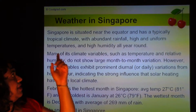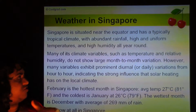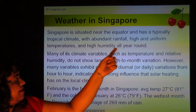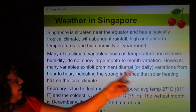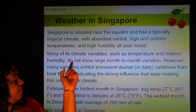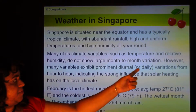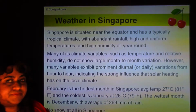So let's talk about the weather in Singapore. Singapore is usually close to the equator, and it's hot and humid, and it's typically a tropical climate with abundant rainfall, high and uniform temperatures, and high humidity all year round. Many of its climate variables, such as temperature and relative humidity, do not show large month-to-month variation.